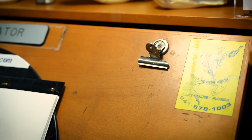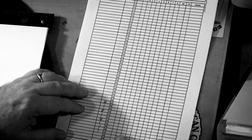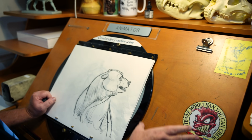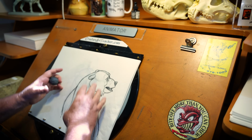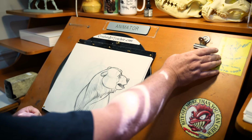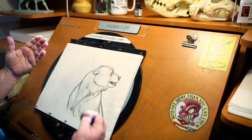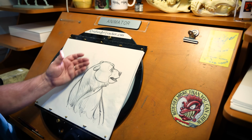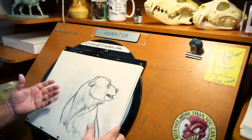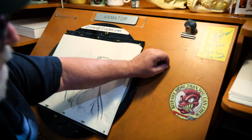Now, exposure sheets are basically the roadmap for animation. When you're doing your animation and you're numbering your drawings, they go on the exposure sheet, and that exposure sheet goes with the scene, goes to camera, and then they know exactly how to shoot the scene, all based on how everything's laid out on the exposure sheet. Basically, it's saying how to expose each drawing. That would go from department to department, and that would be the roadmap for the shot. So this is where the exposure sheet would go, and you would write over here.